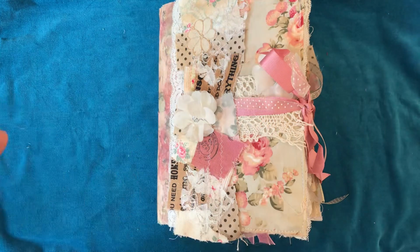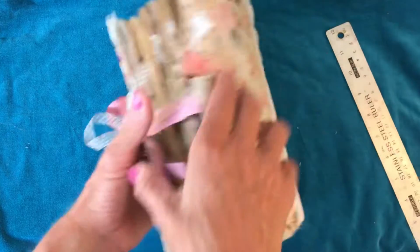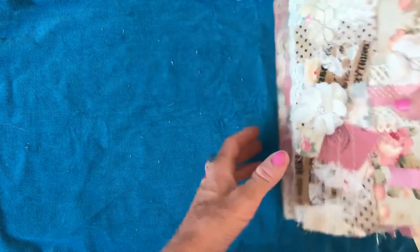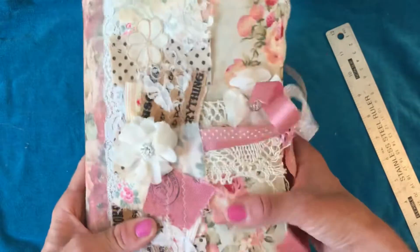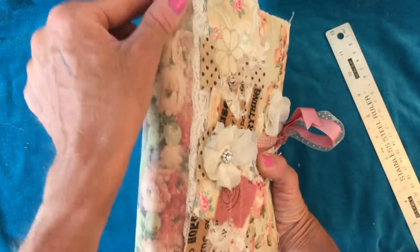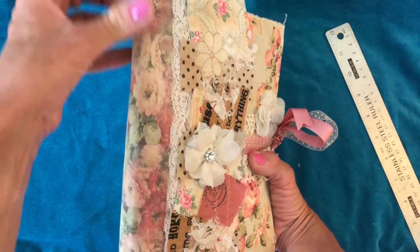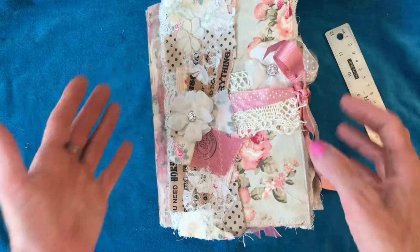Right, I will just do a quick flip through of this journal. This is the journal that I did with the bubble wrap envelope. It's a really nice squishy journal, obviously because it's made from that bubble wrap envelope. If you followed along, I reinforced the spine with some Tyvek, not because I thought it was tearing, but because it was quite floppy, even more floppy than I'd expected.